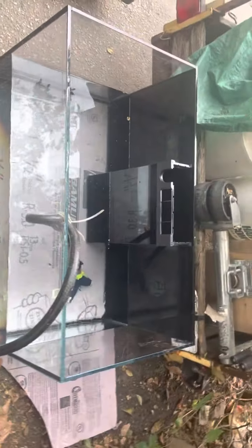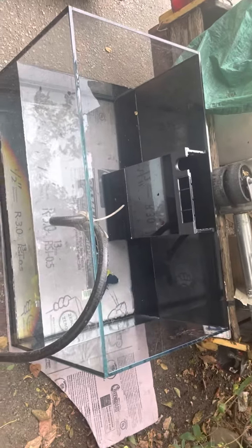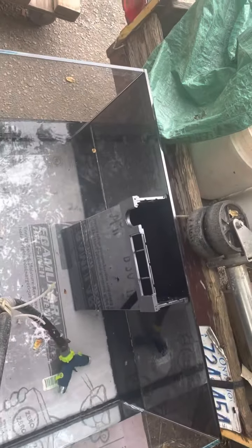Okay, so we're 1/3 filled up. Everything's dry so far. I really like that. Normally I don't bother to do the leak test, I just go home. But since I got this in the driveway, we'll do a leak test. Yeah, so far the overflow box is dry. I had nothing to do with that.